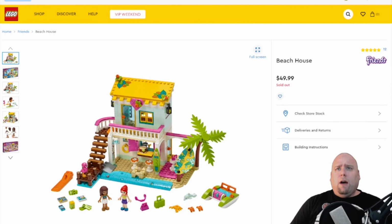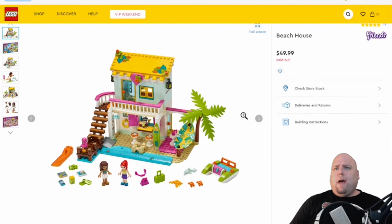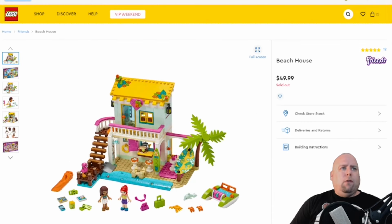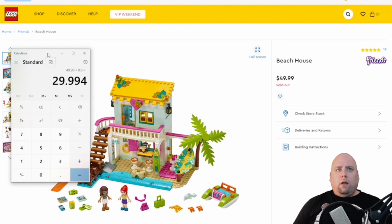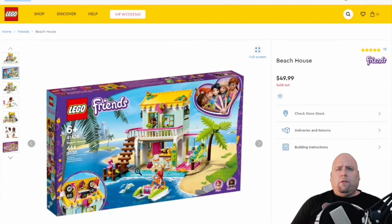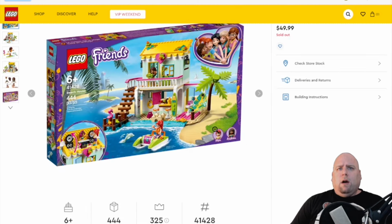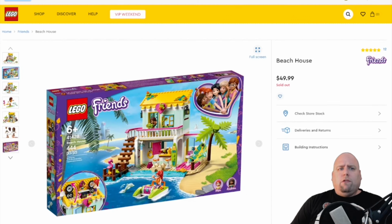The other one that shows in the ad is the Friends Beach House, which is Lego set 41428. That is $49.99. So 40% off of that would be, let's see, my calculator, about $30. Now that's not too bad of a set. I don't think the box is too big. I'm not sure, I think it's pretty large. This one's also retiring. As an investment, I think I would do this one as well, because I think it's a good price.